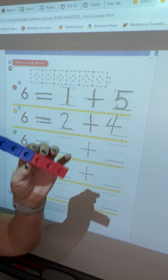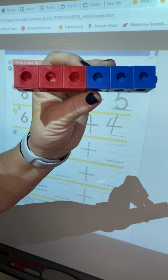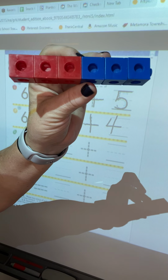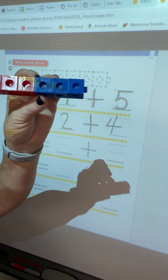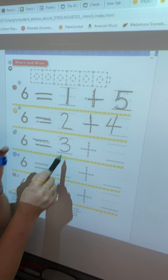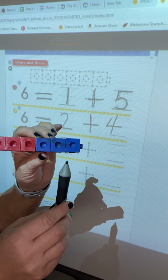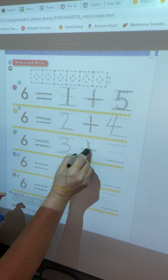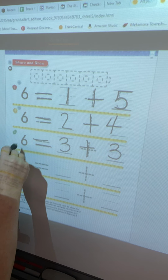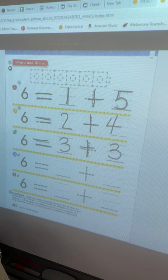This is what we call a double. Let's see. Oops, I've got it backwards. Can you tell what this one's going to be? 3 plus, so 6 is equal to 3 red, 1, 2, 3, plus 1, 2, 3 blue. 3 plus 3 equals 6. All right, let's come up with 2 more ways, 2 more combinations of numbers to equal this.